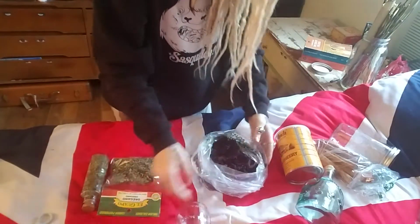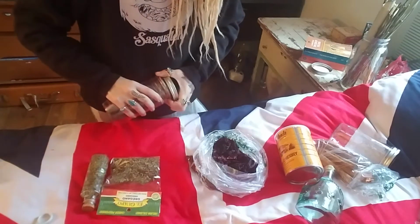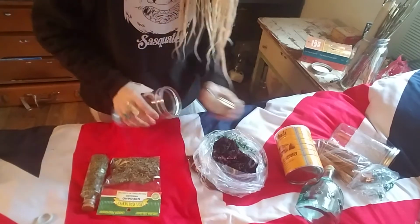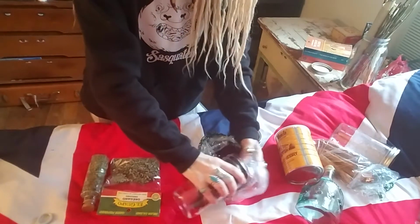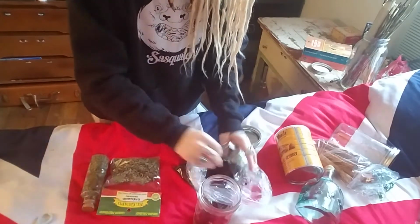And you can make teas out of this. This is great for love workings. It's a good magical dye, if you wanted to dye money or oils or stain in oil. My last passion oil I made has hibiscus flower oil as the base, which I made completely separately.